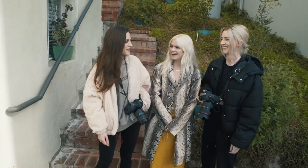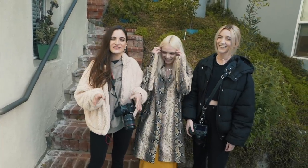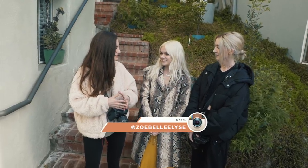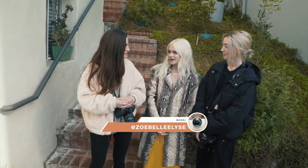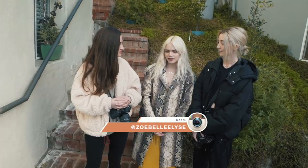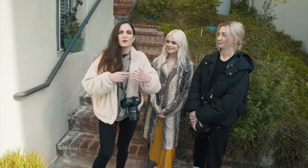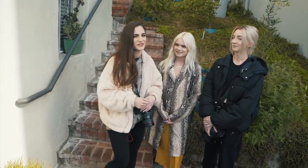Then we have our amazing model, Zoe. Hello. How do you feel about posing in ugly places? I'm excited. I love a challenge. I think it'll be really good with this team, so I think it's going to be a good time. We're going to kill it. We're on the lookout for our first location, so let's get going.